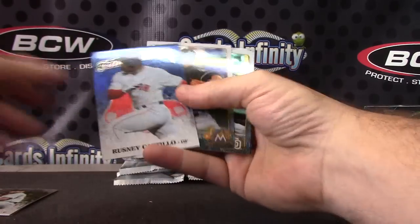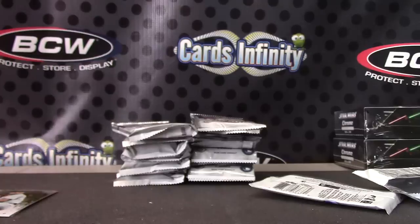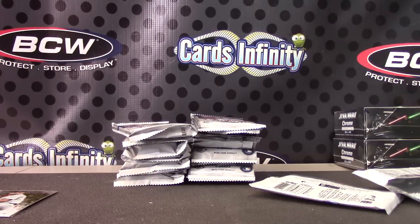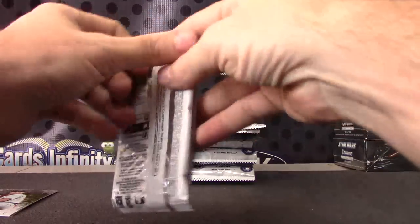Is this thing chopping? Rosny Castillo. Let me refresh this. Let me see if it's chopping. No, it's fine. Well, my end is chopping. I'm refreshing. It keeps chopping on my end. I can't see if it's doing it.